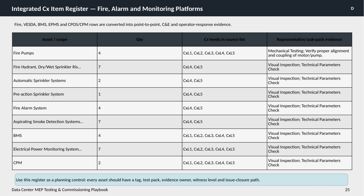For example, fire pumps undergo multiple commissioning levels, including mechanical testing to verify proper alignment and coupling between the motor and pump. Most other systems, like sprinkler systems and fire alarms, emphasize visual inspections and technical parameter checks to ensure functionality and compliance. The data here transforms these system rows into detailed point-to-point, commissioning, and evidential tasks that guide both testing and operational response. Importantly, you should use this register as a planning control tool.